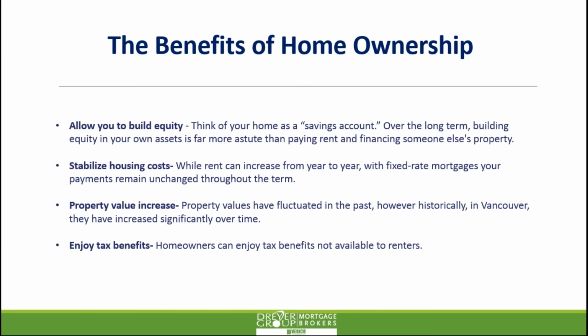It also allows you to budget on a regular basis. So when you are a renter, generally speaking, your landlord may increase your rent year over year to keep up with inflation. And so if you're on a tight budget, of course, this can affect you and your budgeting, and it can create an uncomfortable situation. When you are buying a home, and let's say you enter into a 5-year fixed rate mortgage, you then know what your mortgage payment is going to be for the next 5 years. And so it creates a lot of added stability to that effect. Property value increases, we just touched on that. And again, there are a couple of tax breaks that you might be eligible for being a homeowner versus a renter, which again, we can provide some more information a little bit later on.